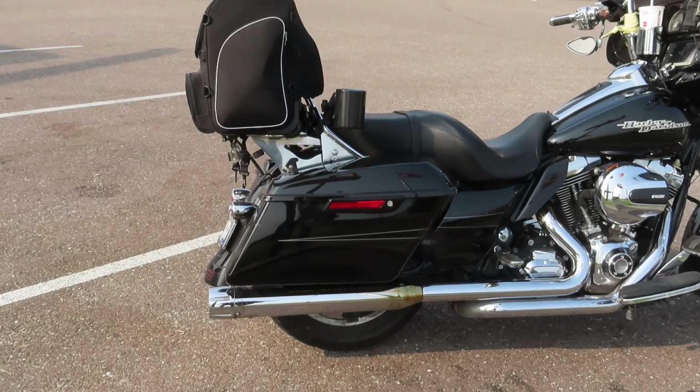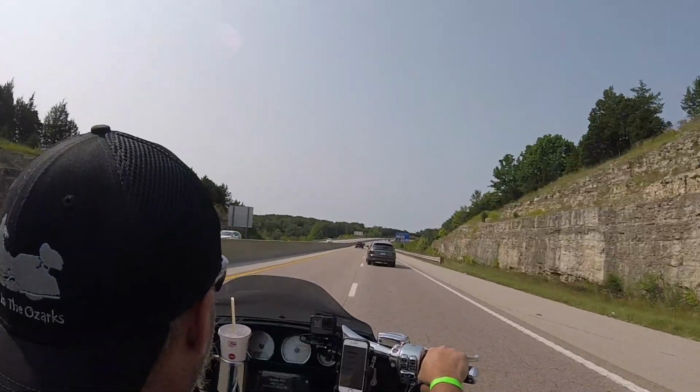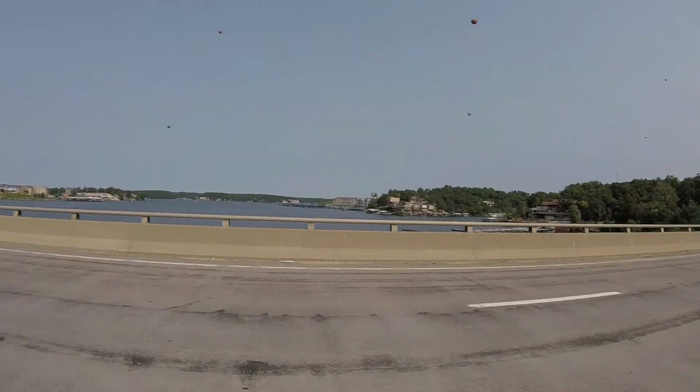All right, it's about 9:30 on Friday morning here at BikeFest 2020. We're gonna go check out some bikes, see if we can get some demo rides in this morning before the party gets started this afternoon again. All right, we're getting signed up to do some demo rides on some Indians.